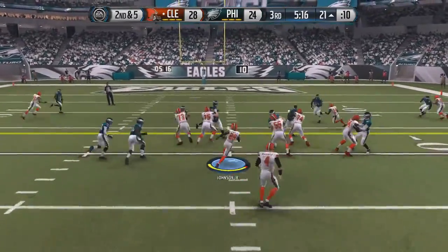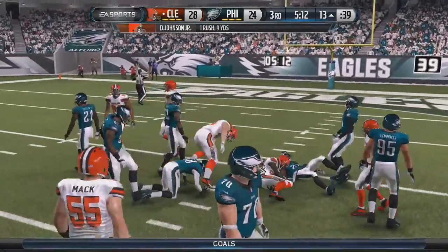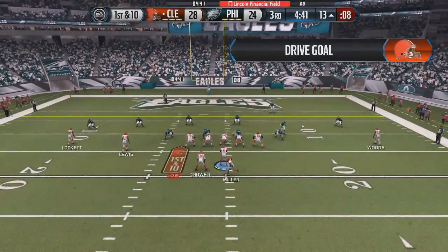Now on 2nd and 5, he sends Crowell in motion, hands off to Duke Johnson up the middle, who jukes out a defender and gets a 9-yard gain on the play. We haven't seen a whole lot of him this season, but next season I am definitely looking to involve him a little bit more.